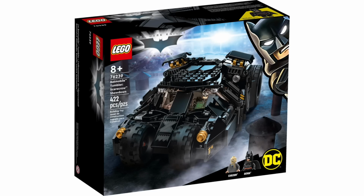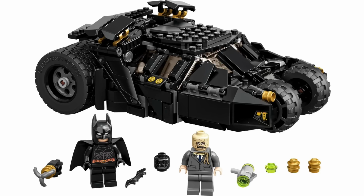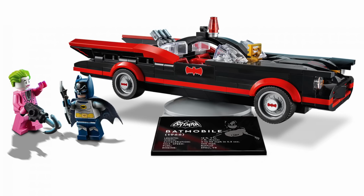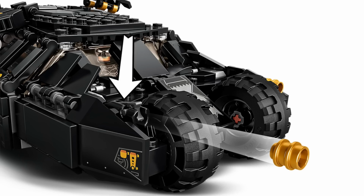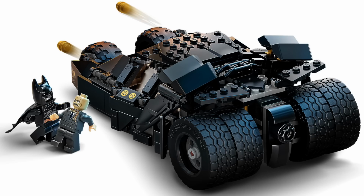On the minifigure scale side of things, we've got the Batmobile Tumbler Scarecrow Showdown with 422 pieces retailing for $40, starting on October 1st. This version of the Batmobile looks great at this scale, and I love that it continues the trend of the 1960s Batmobile set we got this year, though sadly it's missing that cool display stand. That said, I really love the way they captured it with the large wheels, all of the paneling, and even room to seat 2 inside. And this is definitely the best minifigure scale version of the car we've gotten yet.